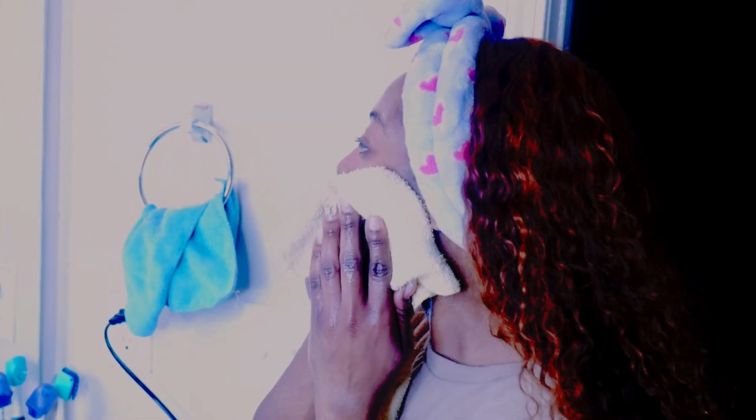And pat dry. So that's step one, and that's step two. Cleanse with the scrubby and scrub.